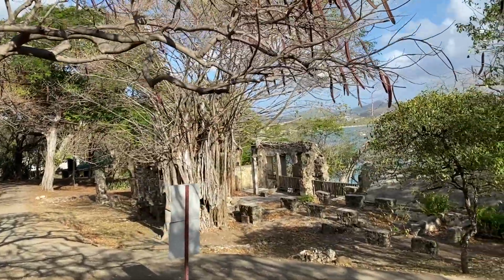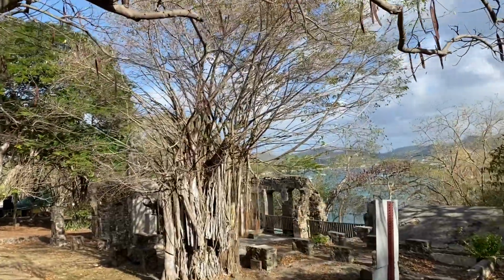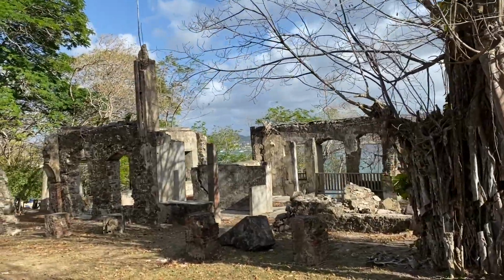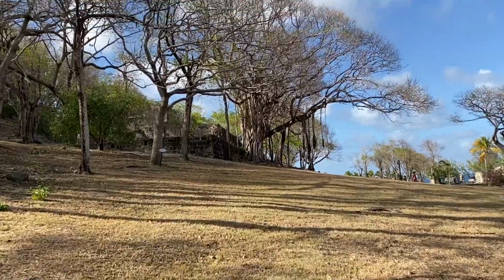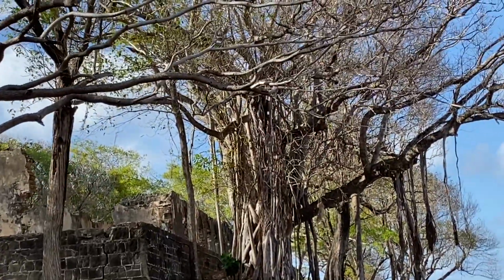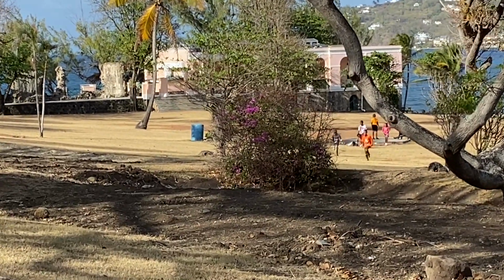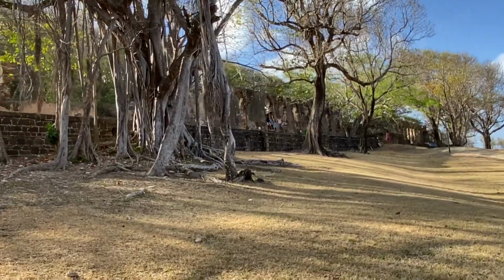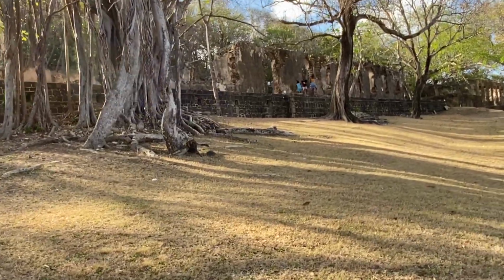Really remarkable tree next to these ruins right here. I see a bigger one up there. That's the other one. I'm zooming in. Kids are having a ball. Really, one can have nice events there, a nice wedding and whatnot. Oh wow, that one is big. That one has a lot of doors. Lots and lots of doors.